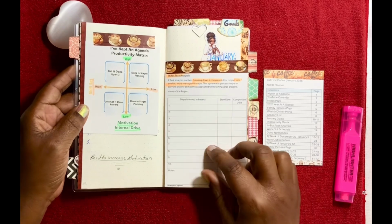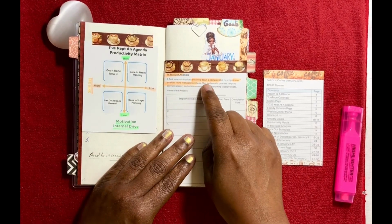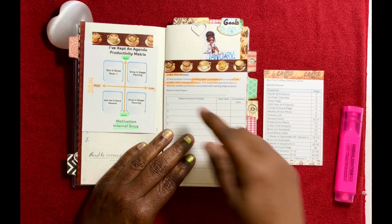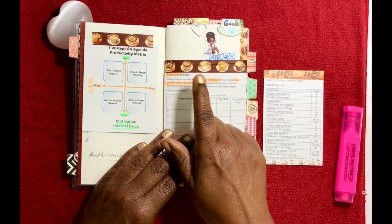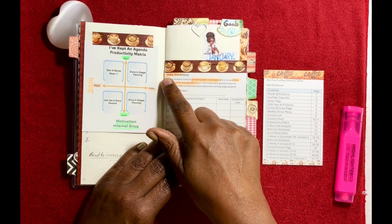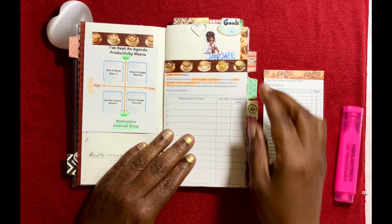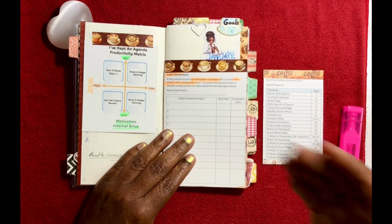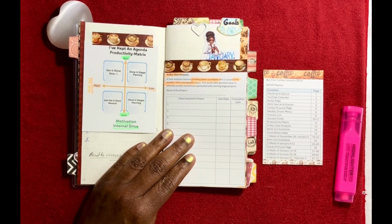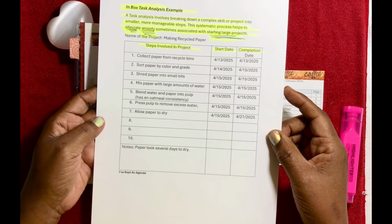So on this page, I have an inbox task analysis where I break down complex skills into smaller, more manageable steps. So this would be part of the inbox that I have for each section, and you will see those moving forward. But I did want to show you an example of how to use the task analysis.